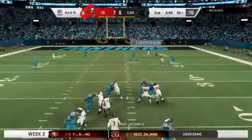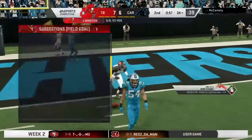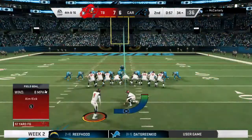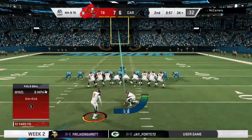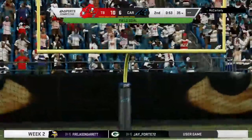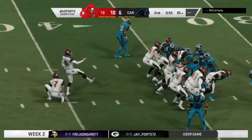Now Winston going deep this time for Miller. And he bats it away, and it falls down incomplete. Certainly looked like they were getting ready to convert there on third down, but what an effort to get his hand on that one, knock it away, and brings up a 4th down decision. And this is right down the middle as he puts it through. And they bump the lead up to 4 now at 10-6.